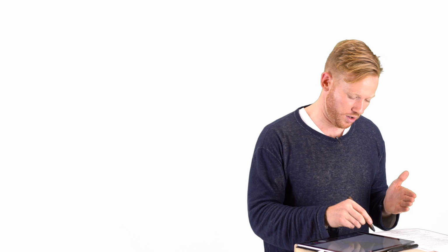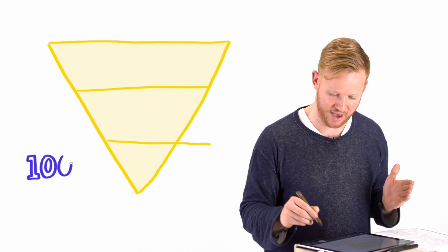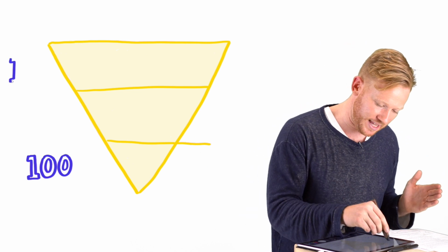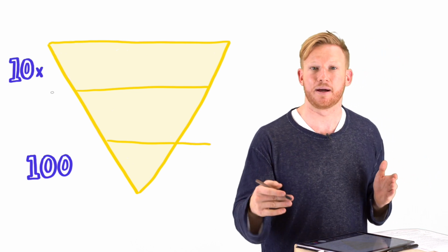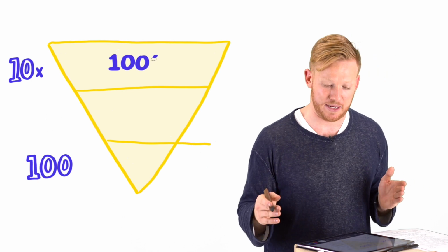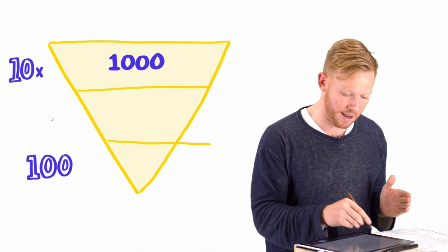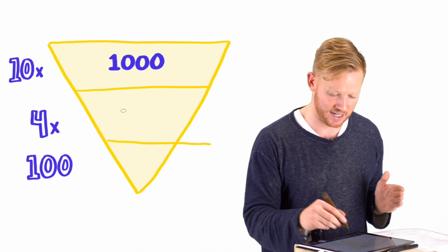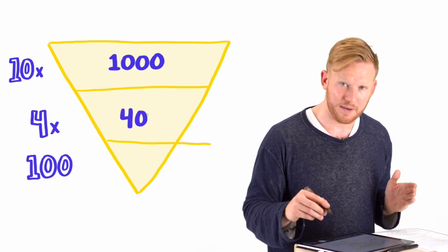Let's walk through a real-life scenario where we're all throwing a 100-person event. Okay, so in order to fill the room with 100 people, typically I like to send out about 10 times the number of invitations. So that'd be inviting around 1,000 people. And then I like to try to get about 4 times the ratio of RSVPs to capacity in the room. So that'd be 400 people.